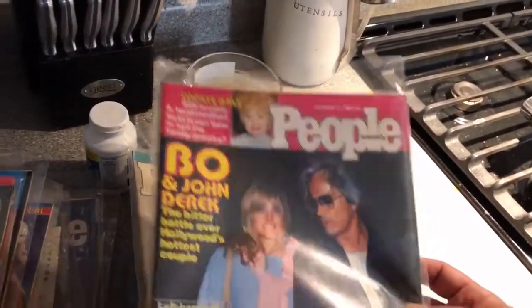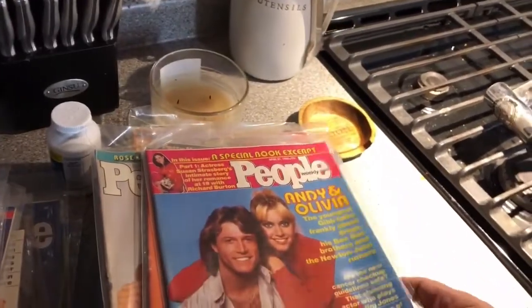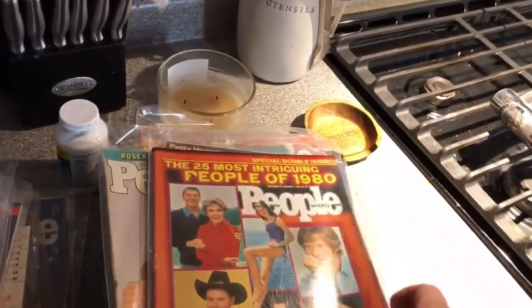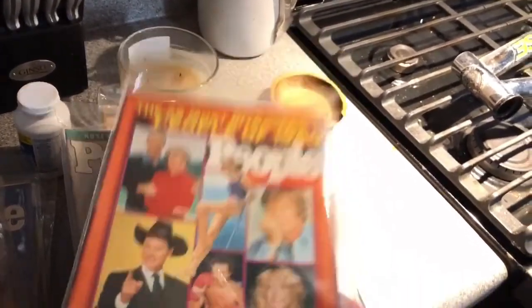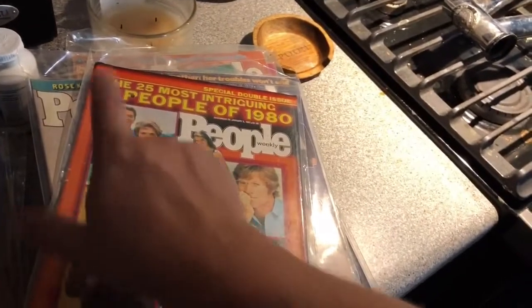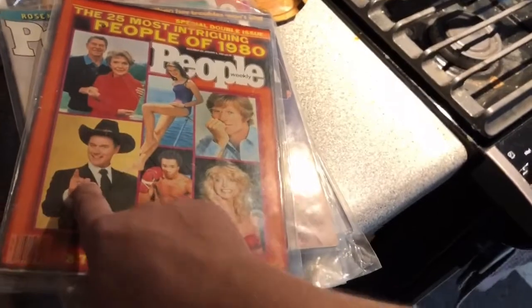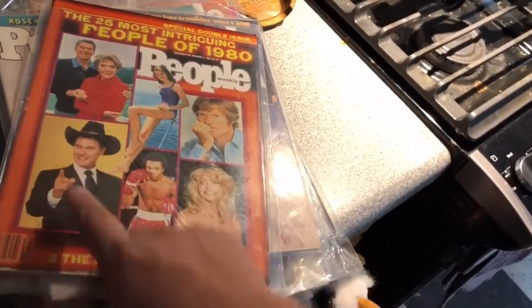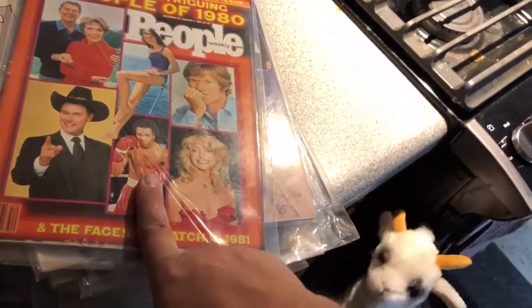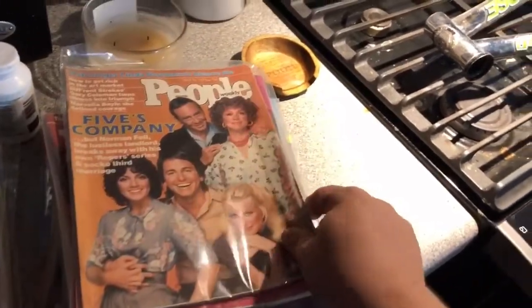Big lots like this sell for like 40 or 50 bucks, and that's cherry picking the good ones out. Probably the most intriguing people of 1980. How many of these people can I name? Reagan, Nancy Reagan, Brooke Shields, Robert Redford, J.R. Ewing. I don't remember the guy's actual name, but that's the character he's playing right there. Sugar Ray Leonard, I think, and Goldie Hawn. Suzanne Somers. This one I think is pretty cool.